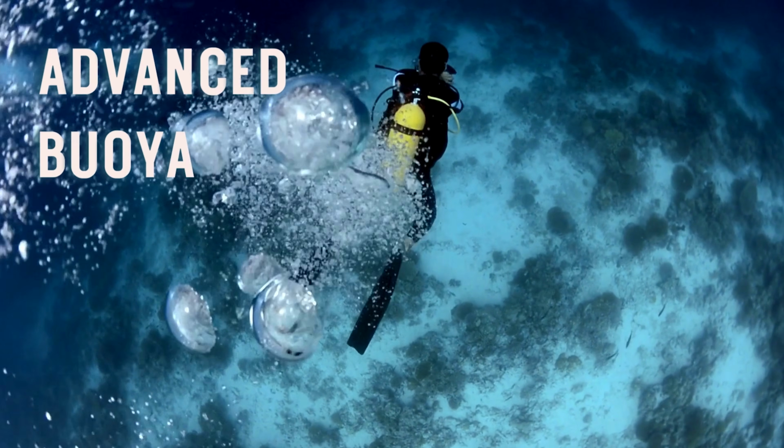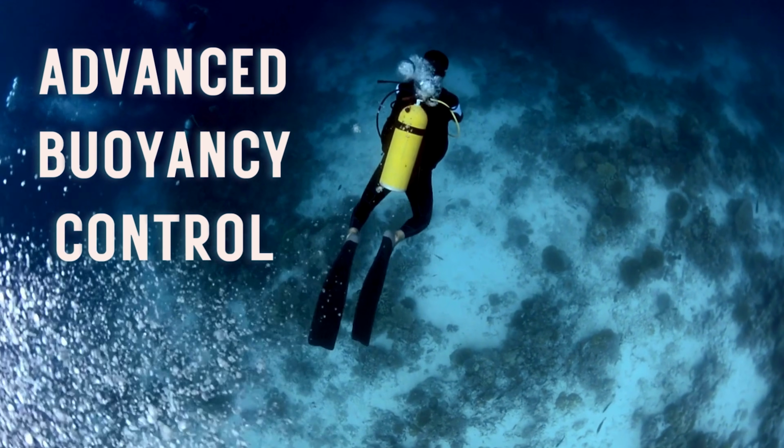Course number 1. Advanced buoyancy control. Now, this one sounds great, like, oh, I want to master buoyancy so that I can not bounce into coral or so I'm not constantly having to kick to stay level. This course is garbage because you should have been taught everything you need to know about buoyancy during your open water course, and you just need to practice to perfect it.